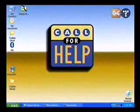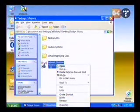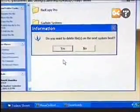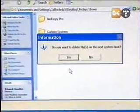So what we call a shell extension. I'm going to right-click on this and I'm going to say, see there, it says delete file on the next boot. So when Windows is booting, it hasn't had time to make the file busy yet, so it can delete it as part of the startup process, even though once it's started up, it can't delete it. That's right. So it asks you if you want to delete the file.